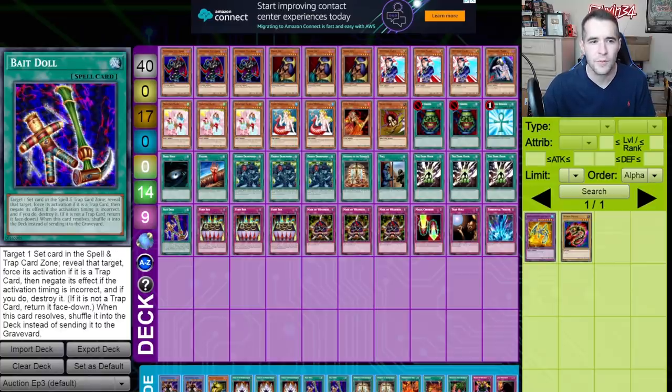I went with the 1 Baited Doll because we do have some big beaters that can attack. And if I want to go aggressive, maybe knock his life points down to where I can actually burn him, then we're going to want to destroy those traps that he has face down, or at least figure out what he does have face down.